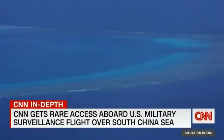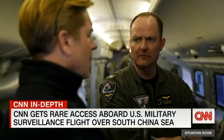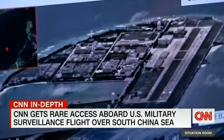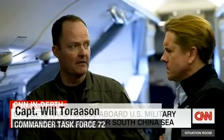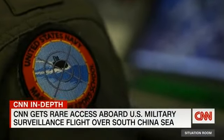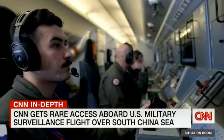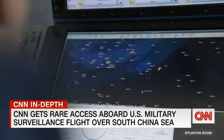It's like oil spots as they build on one reef and then build on another. Commodore Will Torreson shows the network of man-made islands China built on what had been coral reefs claimed by other countries. Our number one focus here is to ensure that we have continued access alongside all of our allies and partners to international airspace and international waters. The U.S. presence here aimed at preventing further encroachment by China.